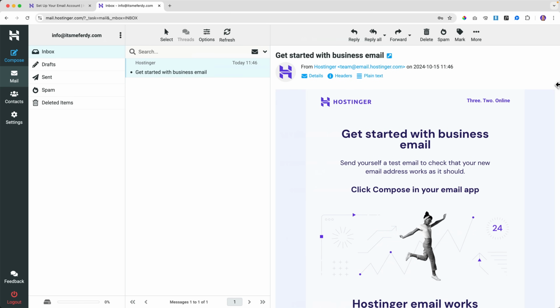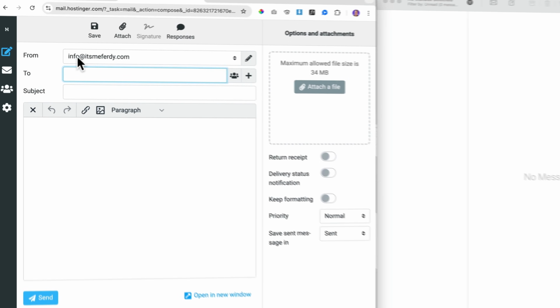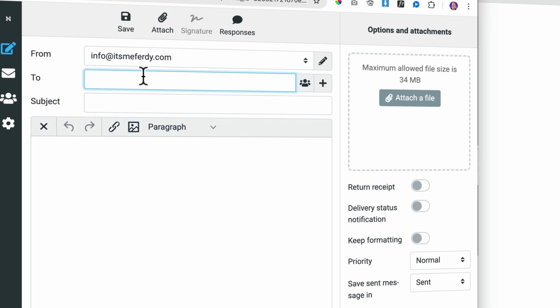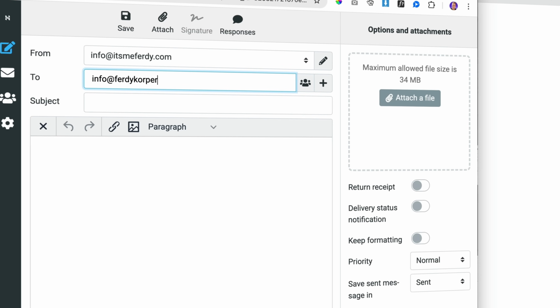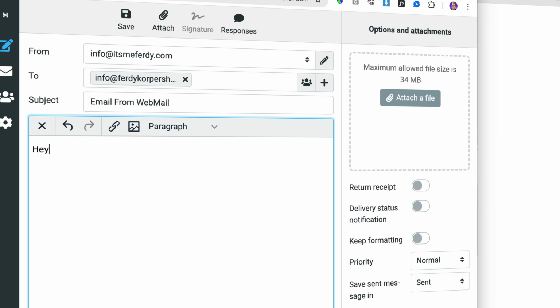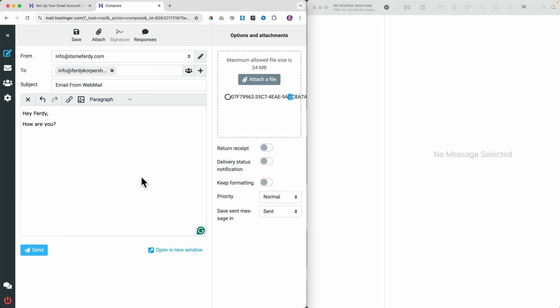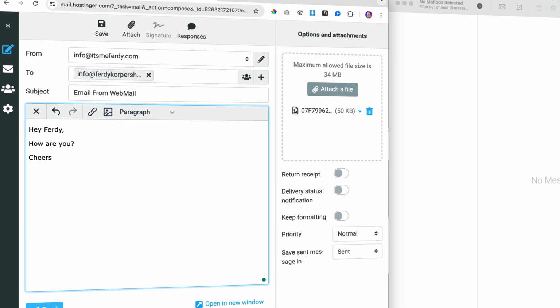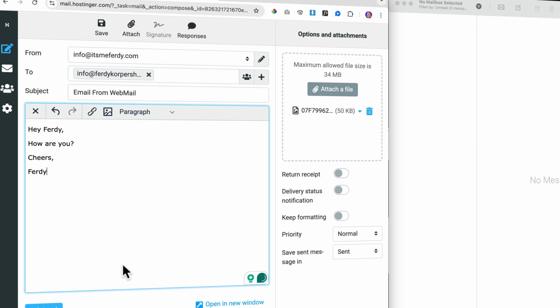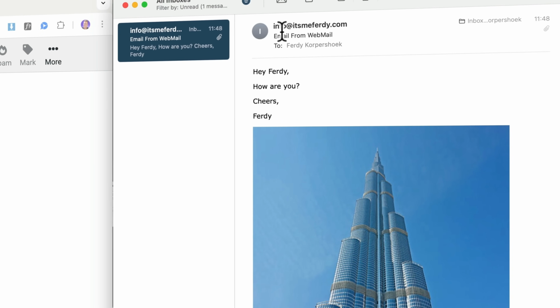There's a welcome email. So let me make this smaller. I want to test this. So what I will do, I'll click on this icon and I create an email from info@itsmeferdy.com to info@ferdykorpershoek.com. The subject is email from webmail. I can start typing, hey Ferdy, how are you? I can attach a file. So I click here. I grab a random image and I say cheers Ferdy. Okay, I can send it.